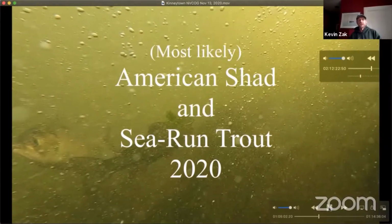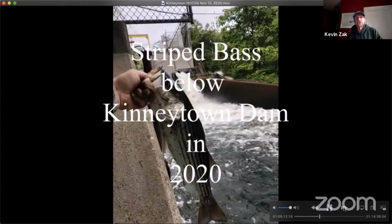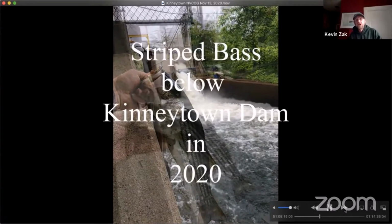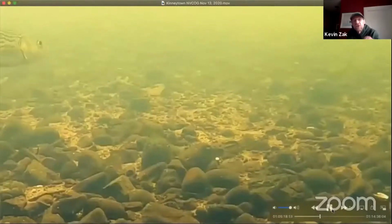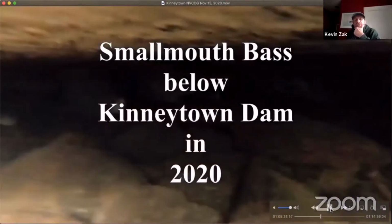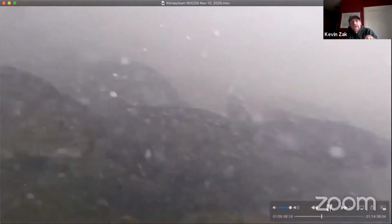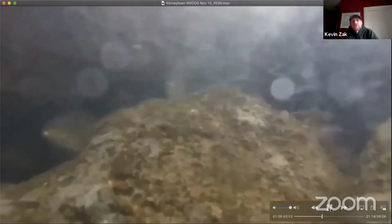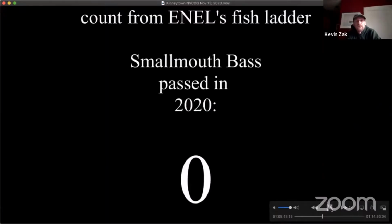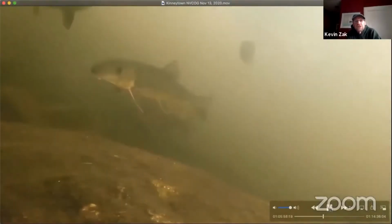This is an American shad, we believe, which is a highly sought after species. Anglers drive 100 miles to fish for these guys. These are striped bass below this, that's the tail race. That's where the fish ladder is. Those are striped bass in that same area. These are smallmouth bass that are underneath slabs of cement and between the rocks at the base of the Kinneytown Dam. No smallmouth bass passed. These are schools of white suckers below the dam.